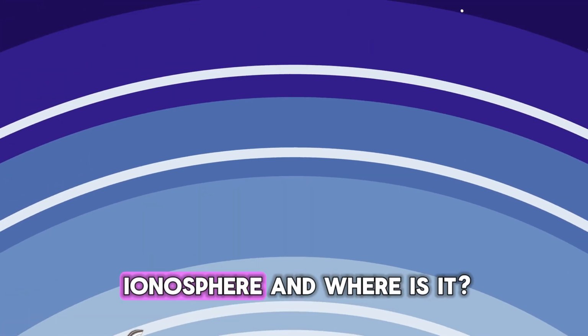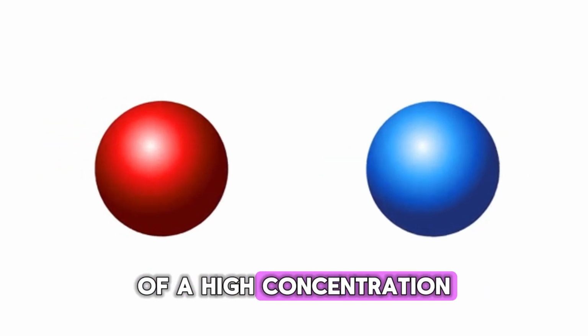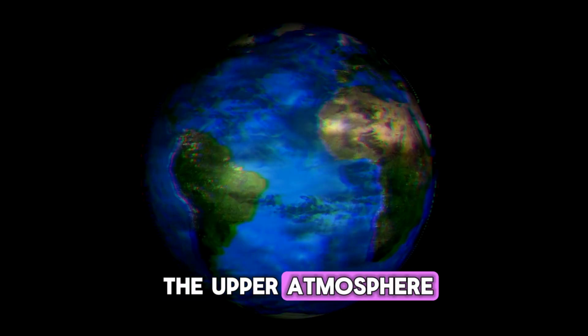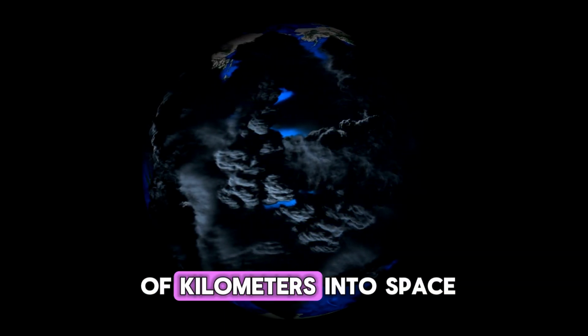What exactly is the ionosphere, and where is it? The ionosphere is a region of Earth's atmosphere that is characterized by the presence of a high concentration of ions and free electrons. It is located in the upper atmosphere, starting at an altitude of around 60 kilometers or 37 miles, and extending all the way up to thousands of kilometers into space.